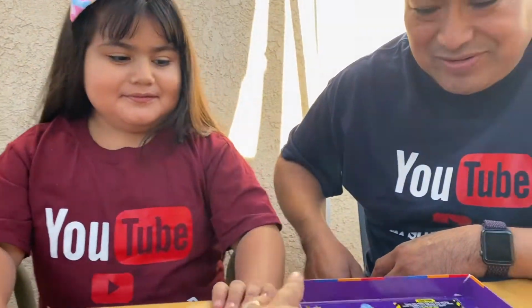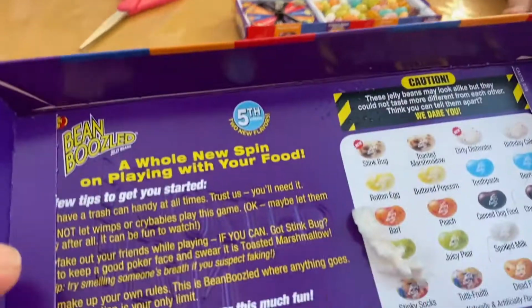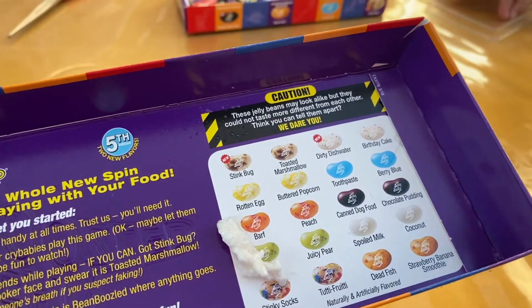It tastes like butter. Well, I can taste the butter. What about you, Sophia? What does it taste like? Tastes like rotten egg. Why don't you spit it in here? Because it tastes like rotten egg. No, it doesn't. It smells like butterscotch. Yeah, butter. But for me, it tastes like rotten egg.